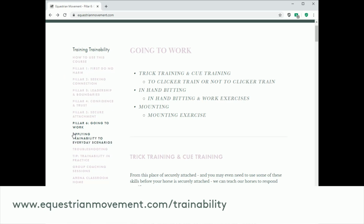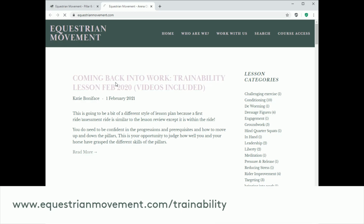core program structure. So just in case all of the information is too overwhelming and confusing, like, where do you start? And so you can work your way through these pillars, or you can find a lesson plan that you want to use when we have a look at our lesson plans.